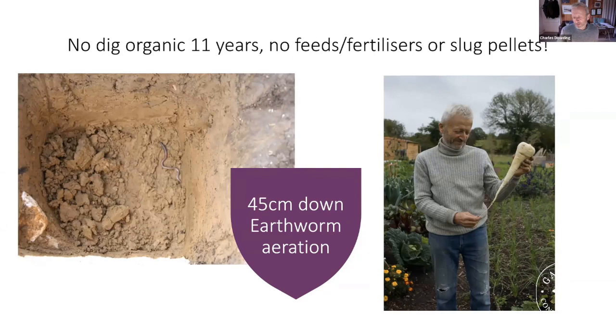And with parsnips, you know, it used to be said, people are coming around to this now. The no-dig was, when I started 40 years ago, it was unheard of pretty much. It had been around. I mean, it's not me who's invented no-dig. I've just taken it to a more common level, I feel, made it more accessible, because it's basically common sense. And you can see how that parsnip has gone down without any problem at all. Its problem is actually getting it out.